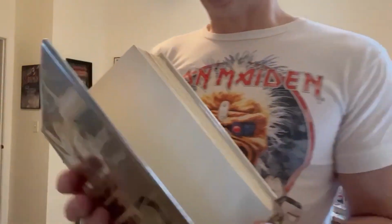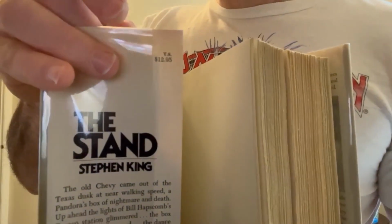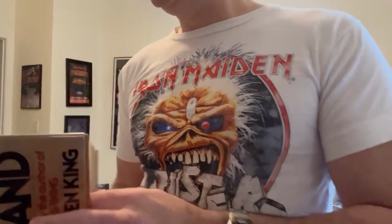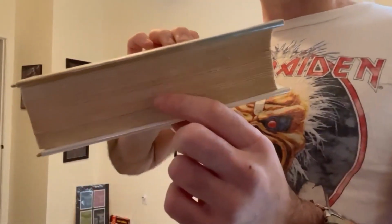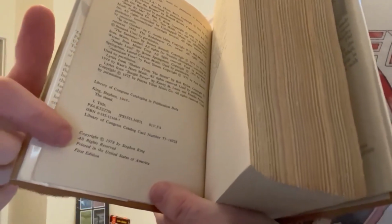The price on the jacket is $12.95. Underneath the letters TS, which stands for The Stand. It's got some really nice deckled edges, which I really dig. If you want to check to see if your copy is a first edition, you look on the copyright page and you will see at the bottom, first edition.